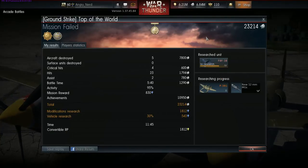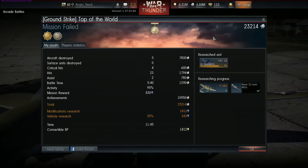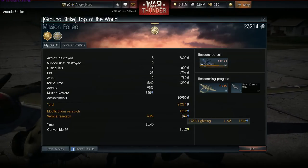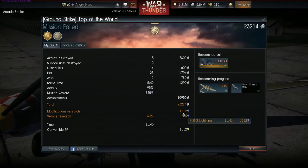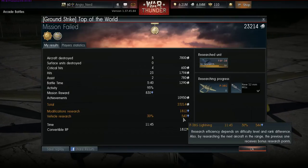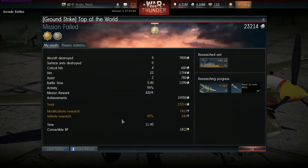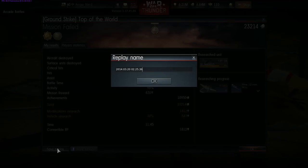We came out with 23,214 Lions, a modification research of 1,812, and a vehicle research of 543. Let me save this right quick.